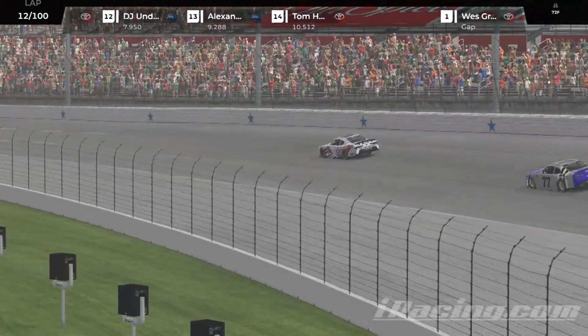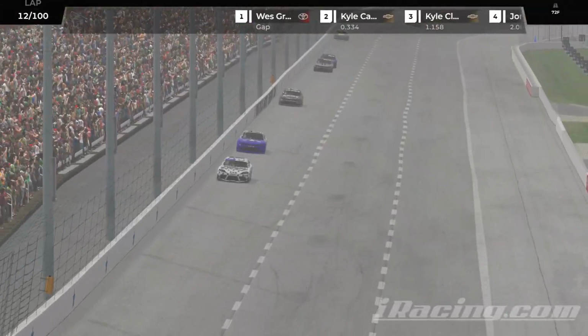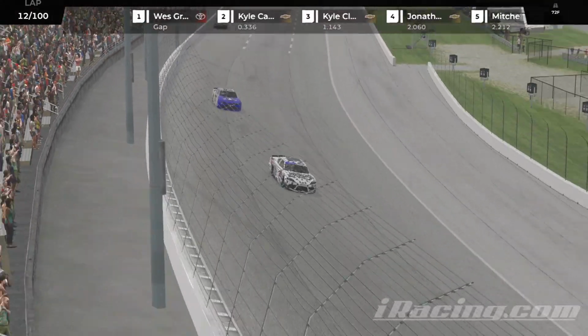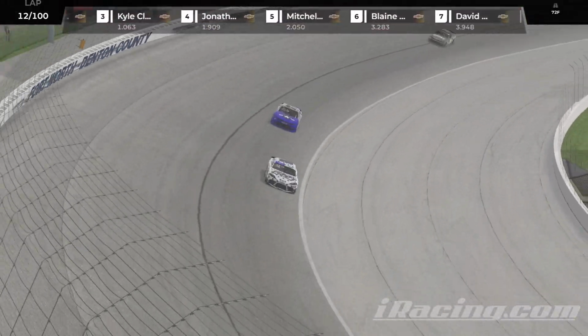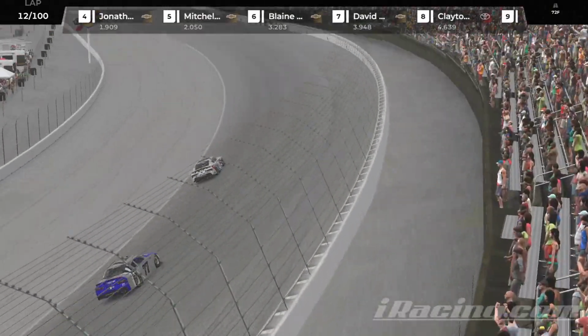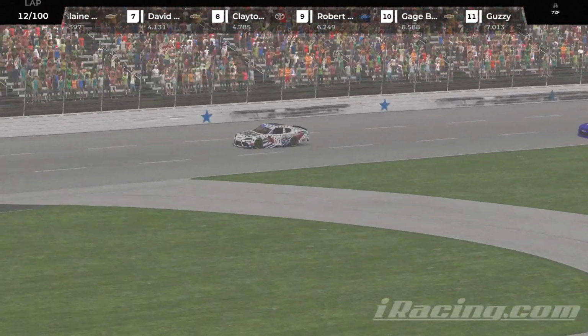Fuel, Kyle reduces the amount of fuel in these kind of races. So, first pit stop should be around lap 35 to 36. So, we're almost, or not quite halfway yet. We're getting there.